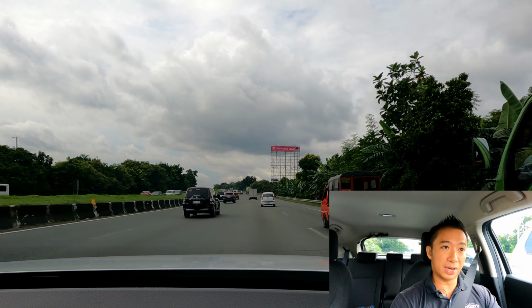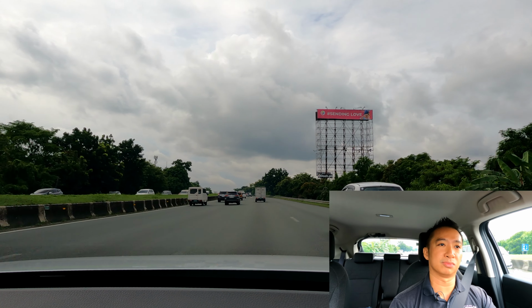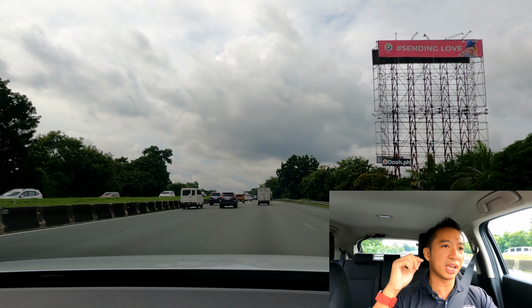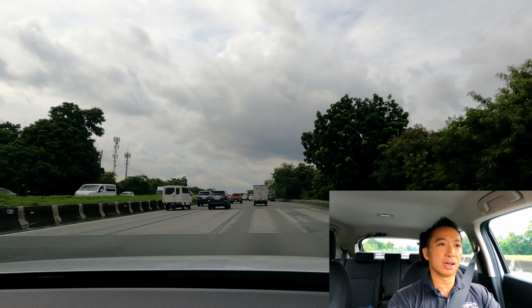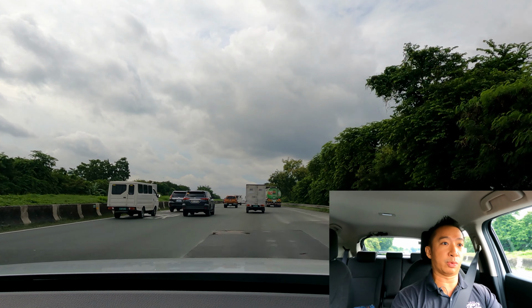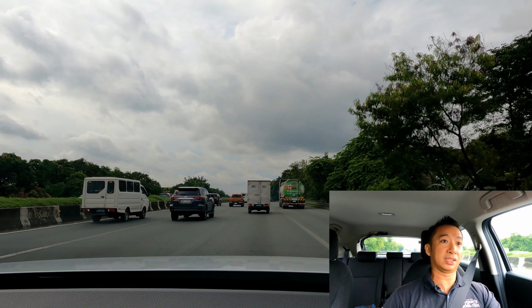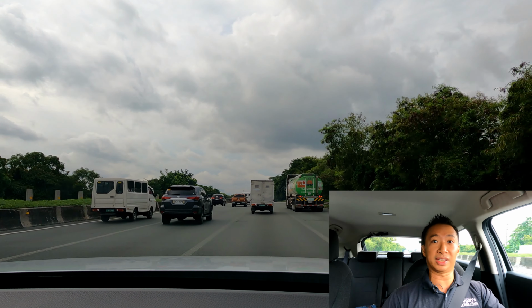But it becomes surprisingly peppy. Really surprisingly peppy in sport mode and with the paddle shifters being used. Now, having said that, guys, of course, your fuel consumption will take a hit. But yeah, we can't really have them all, right?